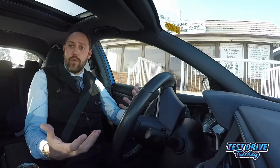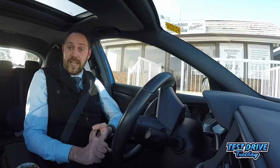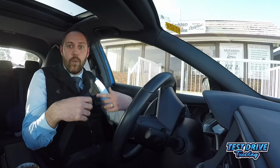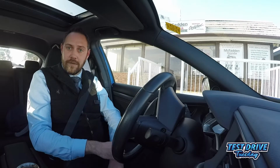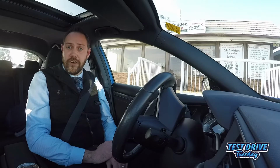Now, this is also one of our Honda certified units. What that means for you is that it's going to come with the balance of a 7-year, 160,000 kilometer powertrain warranty, which is absolutely great when you're looking to purchase a vehicle and keep it long term. You're going to have that extra security in place.